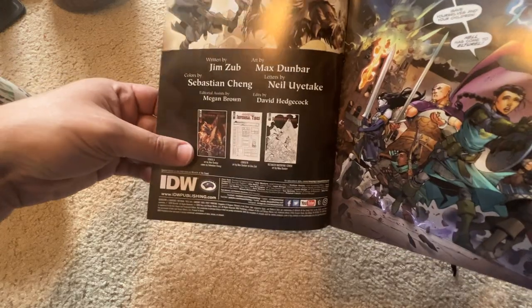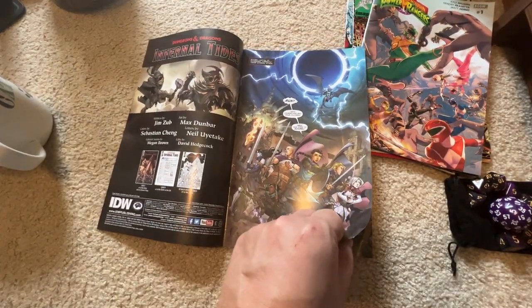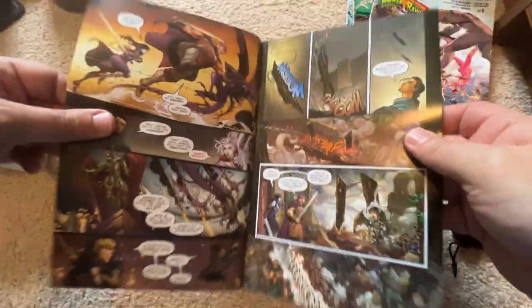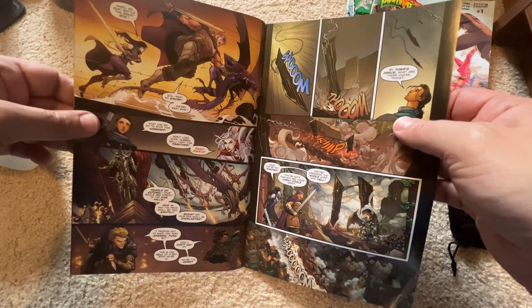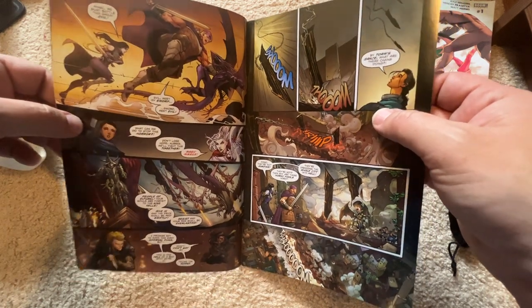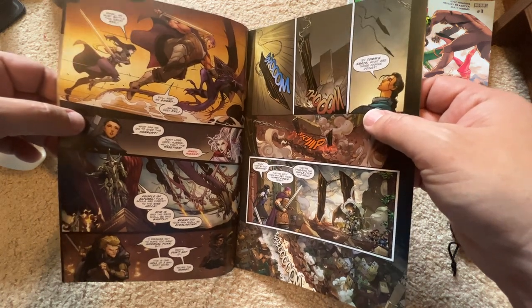And I guess these were variant covers, but I think I picked the one I liked the most. The artwork is pretty good. You know, there's a new Dungeons & Dragons movie coming out right now with Chris Pine. And that sounds pretty good. I mean, Chris Pine, generally speaking, well, I'm a big fan of Outlaw King.